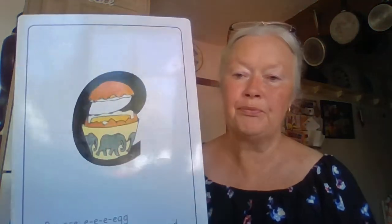Right. This is our phonics session 5. Can you show me 5 fingers? 5 alive. Phonics session 5. My goodness. Okay. Let's look at our next picture. Okay. You ready? Remember, my turn, your turn. Here we go. Here's our next picture.